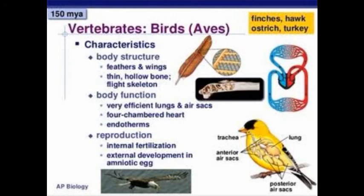They contain a ventral 4-chambered heart, 2 auricles and 2 ventricles, with double circulation as a distinct feature. These are homeotherms or endothermic animals, called warm-blooded animals, meaning they are able to maintain a constant internal temperature irrespective of the temperature in the environment. Birds are oviparous, they lay their eggs, fertilization is internal. The eggs have a calcareous shell made up of calcium carbonate which is quite strong.